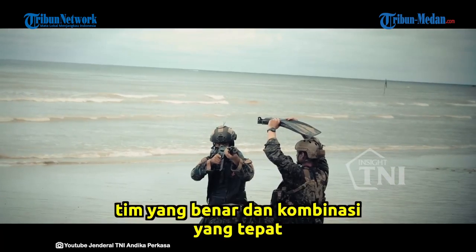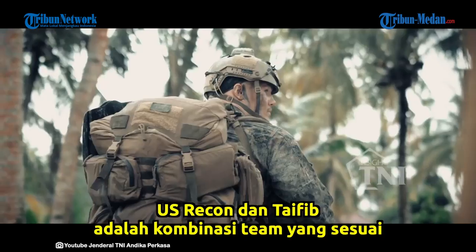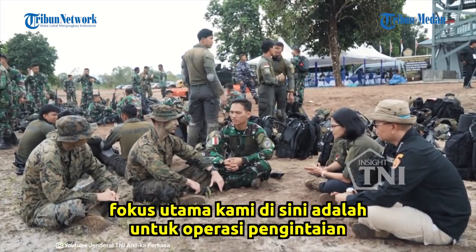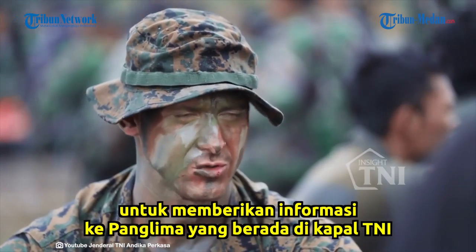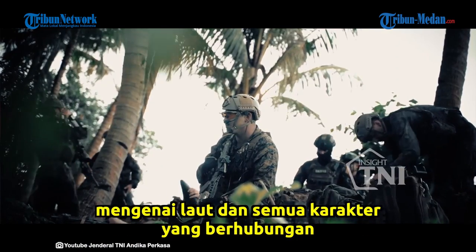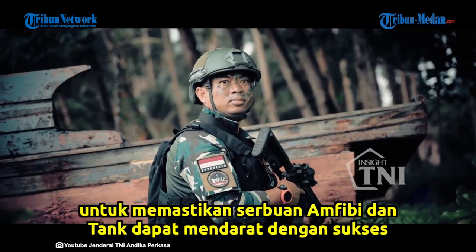The correct team and the correct matchup between United States Marine Corps forces and TNI forces is U.S. Recon and TIFIP. Those are the correct units to match up. So our focus here was to conduct amphibious reconnaissance and surveillance, really to give information back to the commander that would be located on the TNI vessel about the sea, and all the characteristics associated with that, to ensure that the amphibious assault with the tanks is successful.